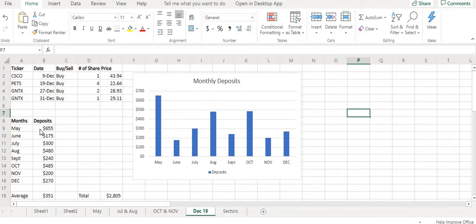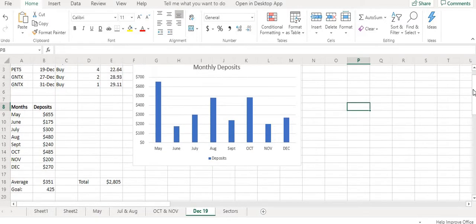I have 2 portfolios. And here, May, $655, June, $175, July, $300, August, $480, and then September went down, October, and then November, $200, and December, $270. The reason why it's a little bit down is because I've been having a lot of side expenses, personal expenses, so I haven't been able to deposit as much as I want.